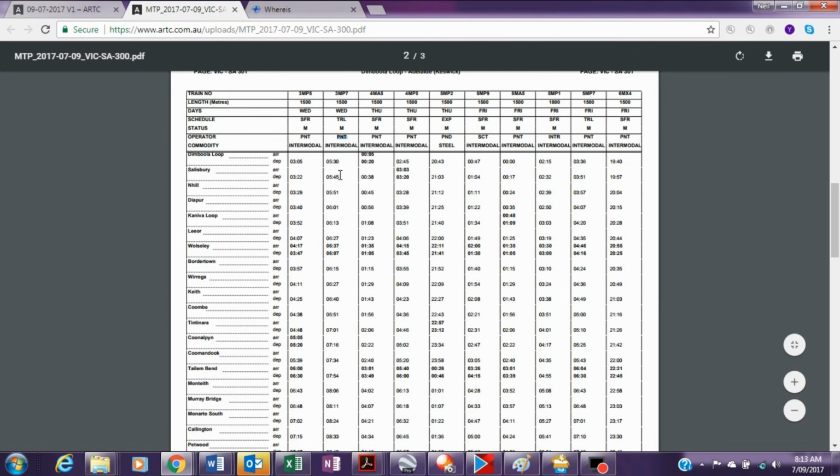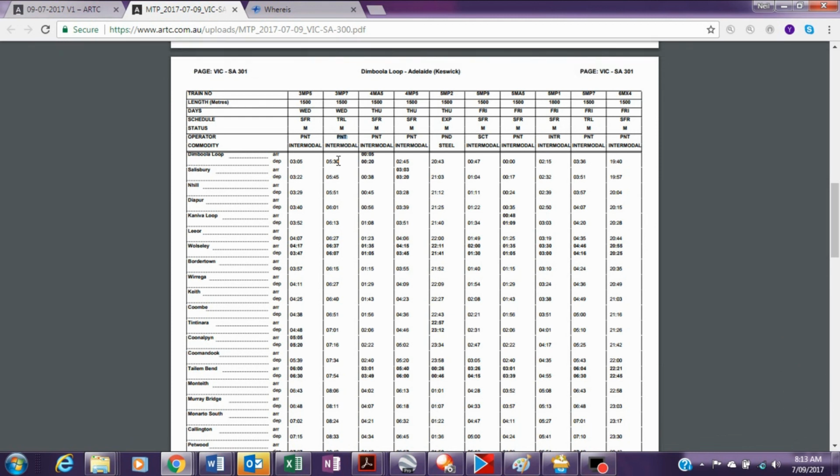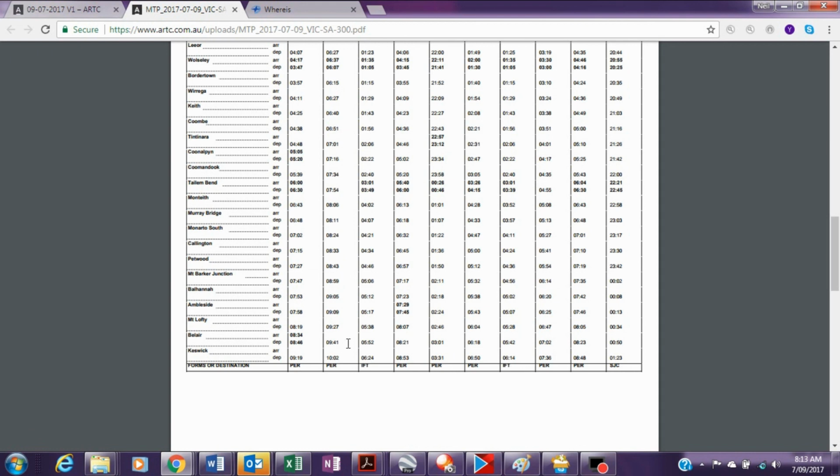That is that at 5:30 AM on a Wednesday, train 3MP7 leaves Dimboola and passes through the Mount Lofty Ranges from Belair and gets to Keswick at 10:02, and at this point it's passing the Goodwood station. That is a distance probably the same as the road of 390 kilometres, and it's taking 4.5 hours to do. So in fact the train is also travelling at an average speed of 87 kilometres an hour.